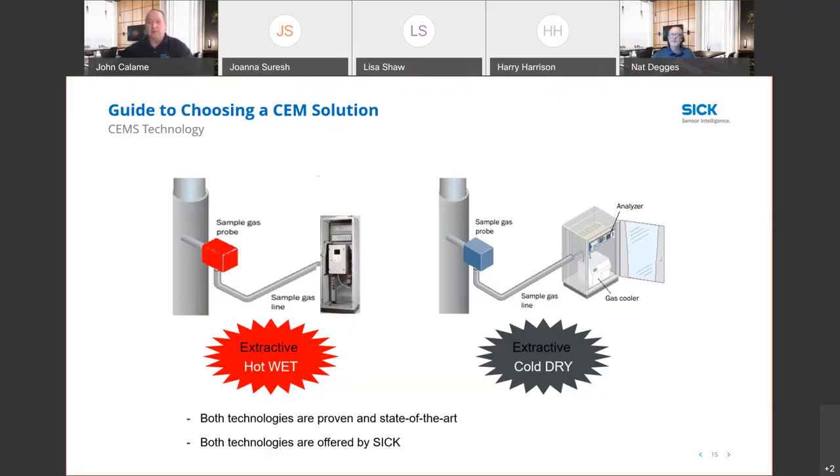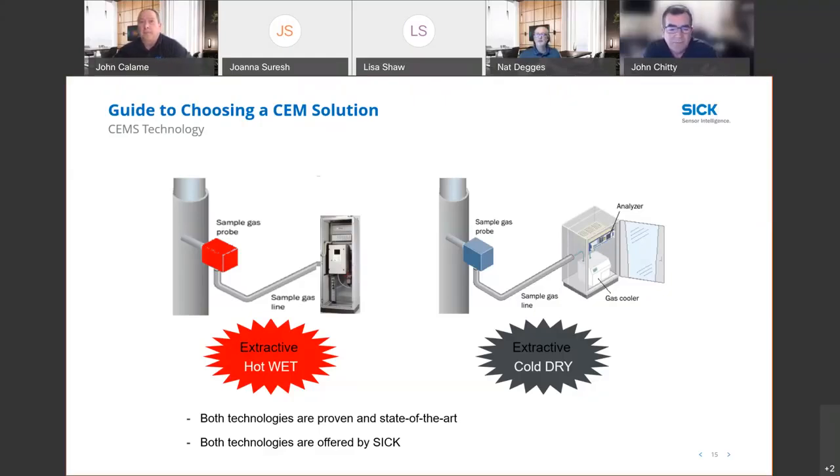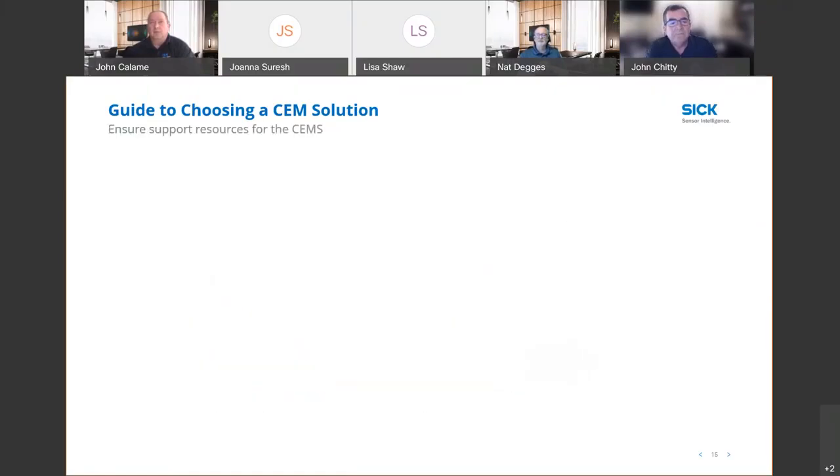John, hey, John, I'll add too, on the hot wet side, harsh samples, FCCUs is one example. Cement plant stacks is another example. The hot wet extracting system, there's no sample system, so there's fewer components there, there's less maintenance, and it's just a better overall analyzer for harsh type samples. If you're burning natural gas, cold dry is fine, but if it's coal or anything that makes a pretty rough sample, the hot wet extractive is a better solution. That's an excellent point. Yep, couldn't agree more. Thank you for the comments.